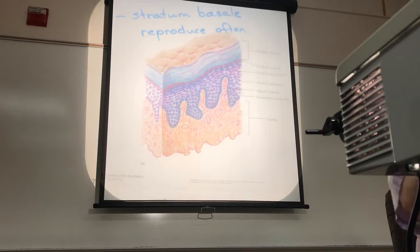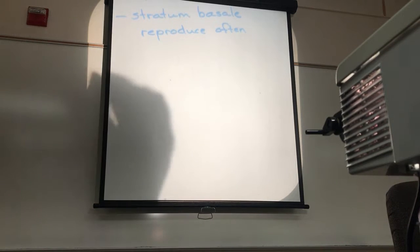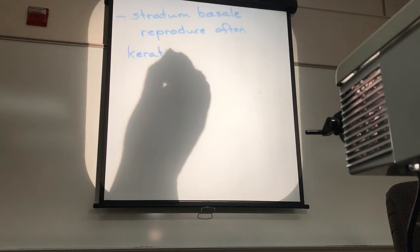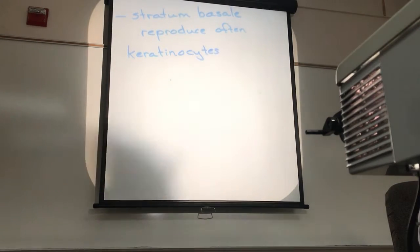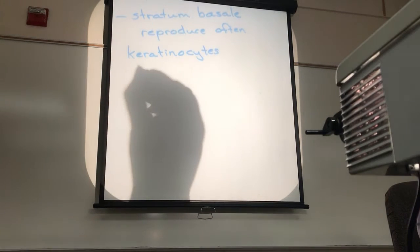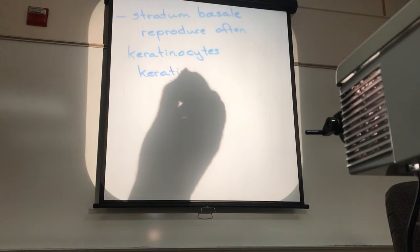Now there are several cell types in the epidermis. The most common type of cell, the bulk of the epidermis, are cells called keratinocytes. They get this name because they manufacture, or synthesize, a protein called keratin.